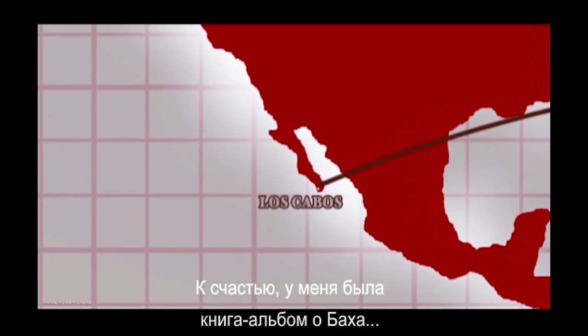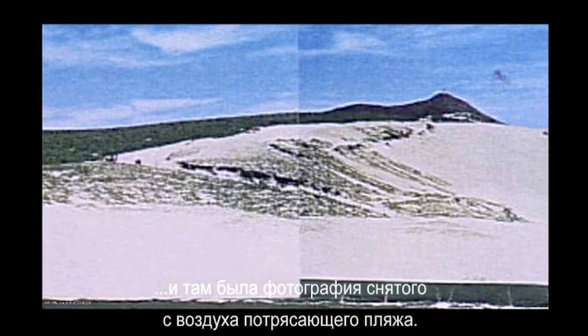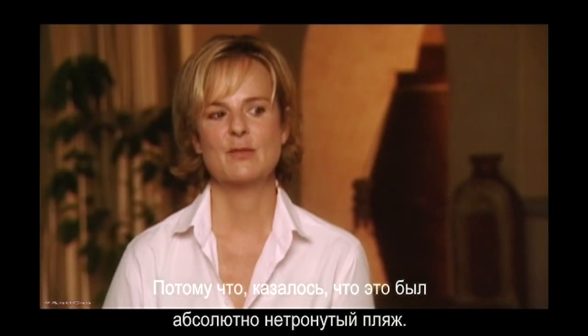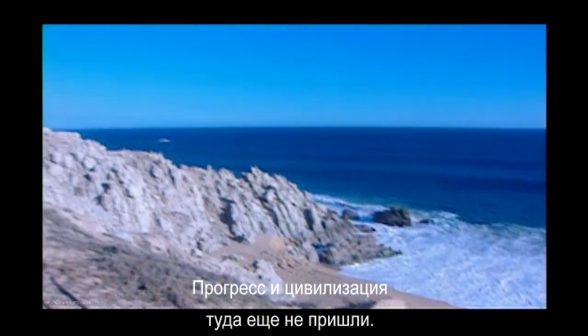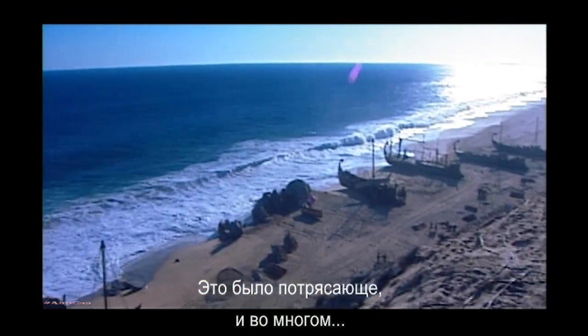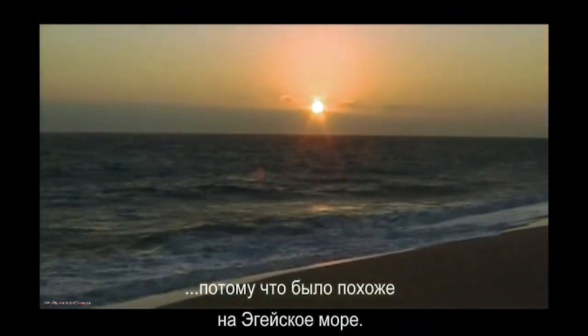Fortunately, I had a coffee table book on Baja, and there was an aerial picture of this fantastic looking beach. It felt as if it were a beach that hadn't really been touched. Progress really hasn't come yet, or civilization to that extent. It was really stunning, and in many ways much better for telling our story, in the sense that it looks much more like the Aegean.